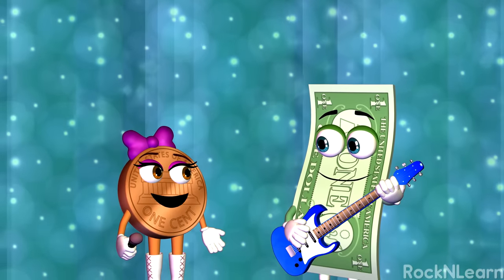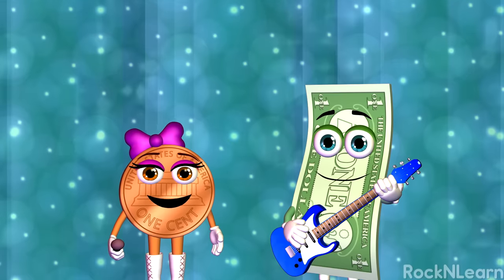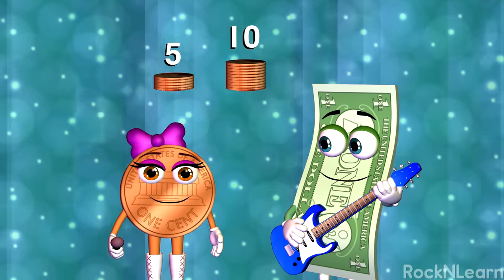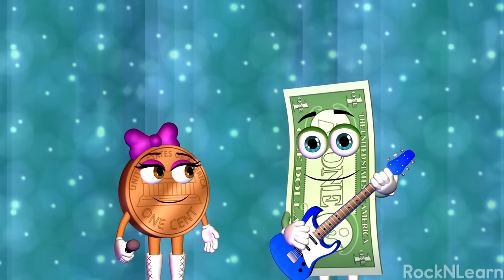Hooray! We counted 100 cents! That's a whole dollar! There are other ways we can count pennies, too. We can put them in stacks of 5 or 10 and skip count using the stacks. Putting pennies in stacks also makes it easier if we have to count them with other coins.